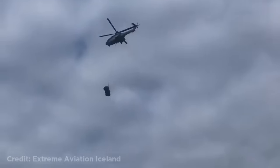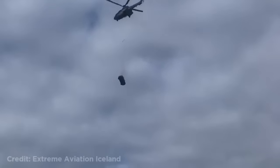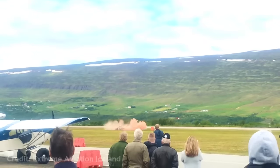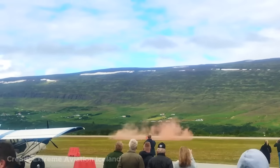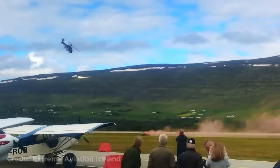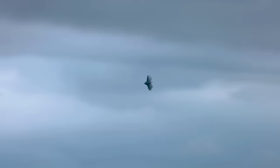This helicopter dropping a car in Iceland. This fighter jet being chased by another fighter jet.